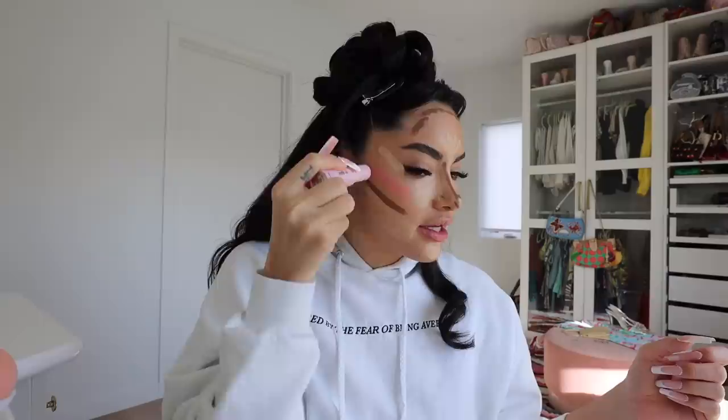And another one that I really, really like is the Fenty Beauty one. They have a super pink one too. Sometimes I'll use that one as well, but this one's just an easier application because it already comes in the stick. And we'll just go like that. And basically this is how I look, like a clown. Once we blend it in, we're gonna be good.